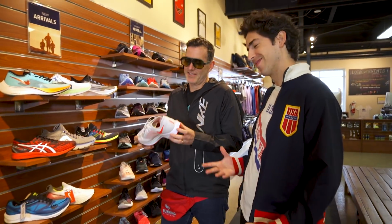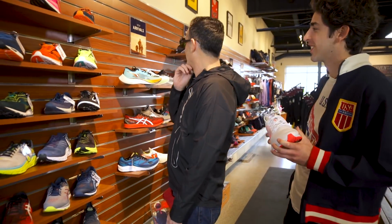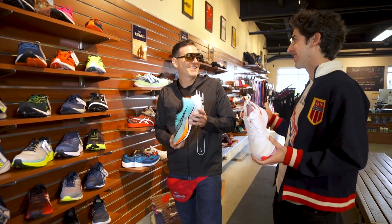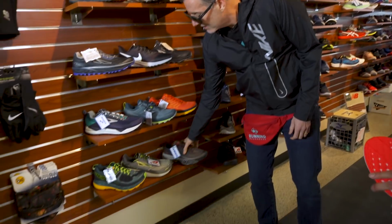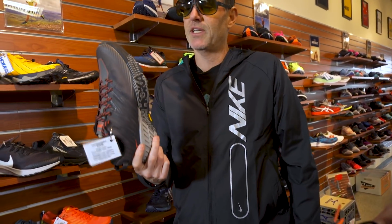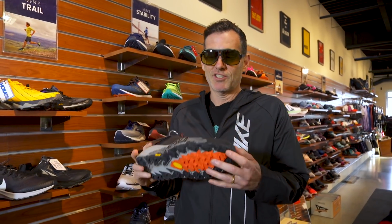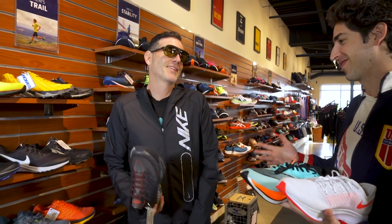Definitely, let's get a pair of these in 10.5. The all white with the pink, good choice. Almost walked past it. Vaporfly, 10.5, please. You know what? Need something for the trail, and awesome for even when it's just crummy conditions in Baltimore. Snow, slush. Take a pair of these Speedgoat 4. Maybe if you can get them in the GTX for me, 10.5.